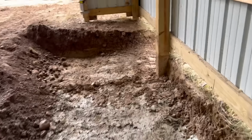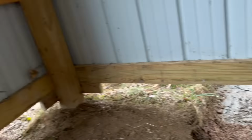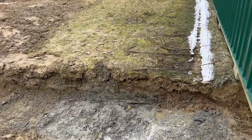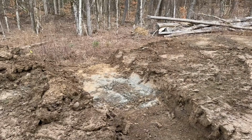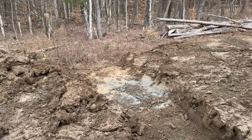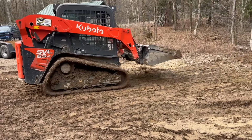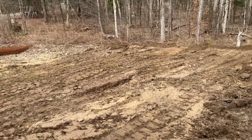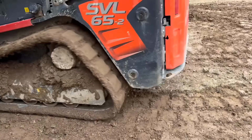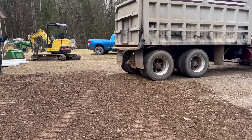And then we dug underneath the building here. Exit line all the way out, which I'm going to line with stone too, so that whole thing just pulls water. That's how we did it. Chris is just finishing up cleaning up the rest of this mud mess. Let's see how wet this is. It's going to be a lot better. Probably right there. That's good.